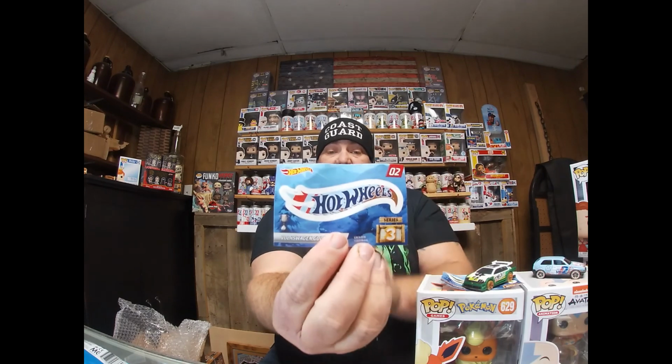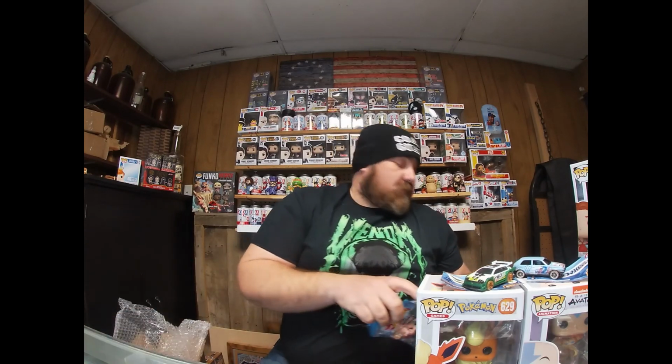It's even got a scrape, like the paint's off of it. I thought it was like that. And that on the back is number... looks like two. It's number two on the back. And I believe it's this. No, it is. It's a different color scheme on the sticker there. So, those are pretty neat.